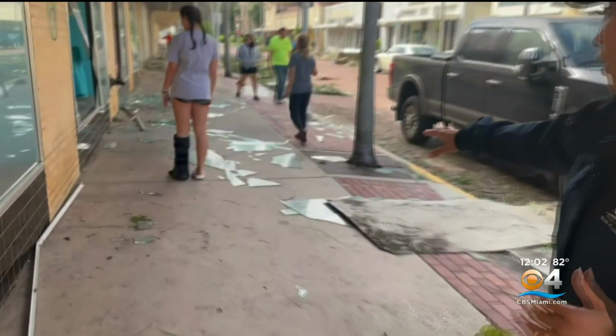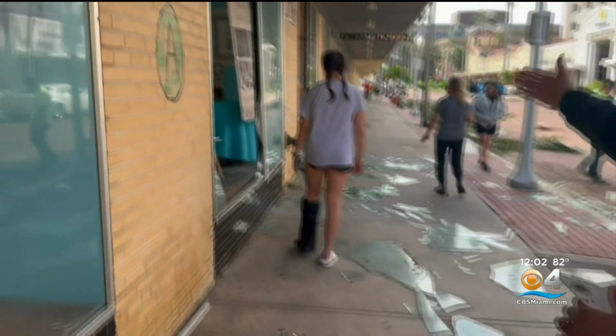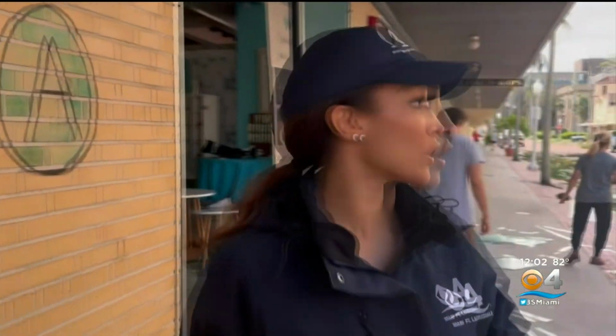155-mile-per-hour hurricane-strength winds knocking glass all over the sidewalk and shattering storefronts. You can see even more debris behind me. Right now, people are just out and about assessing the situation. I met a woman who lives in this downtown area.